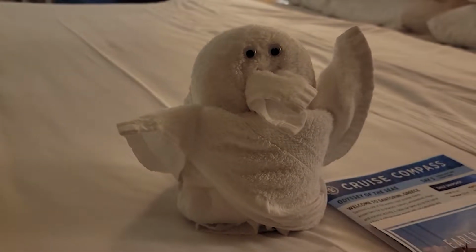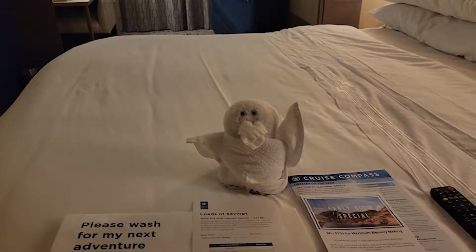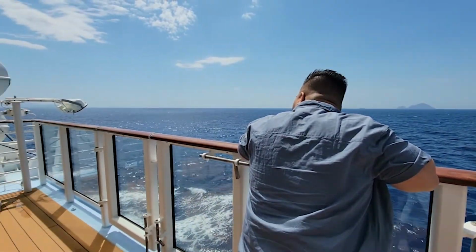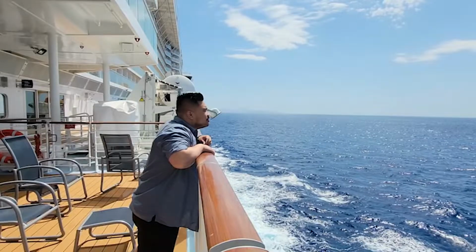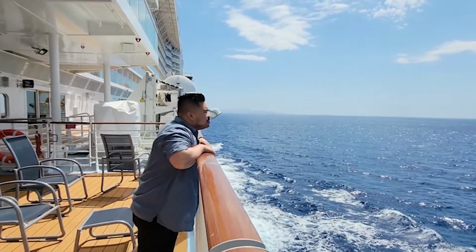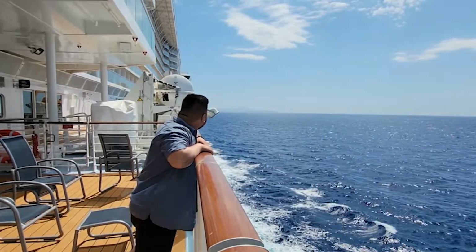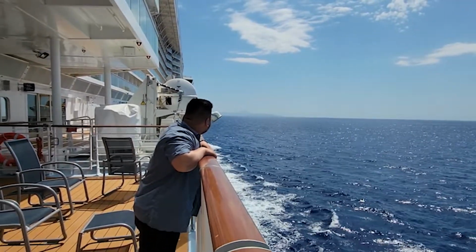In our cabin, we always get these towels formed into animals, and quick views while sailing and right before docking in Santorini, Greece. As you will see, we're sailing, but right before docking, we're just grabbing some breakfast as well.